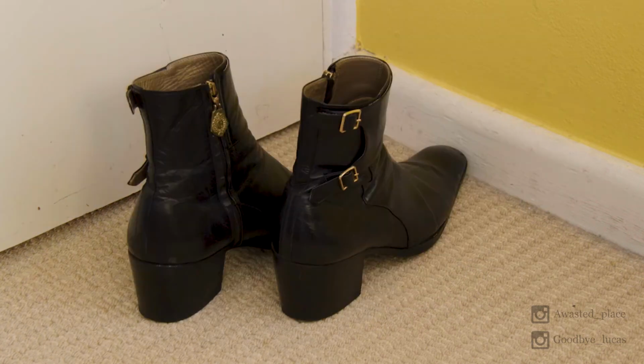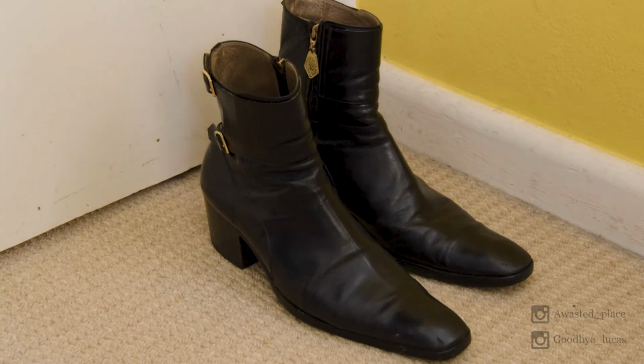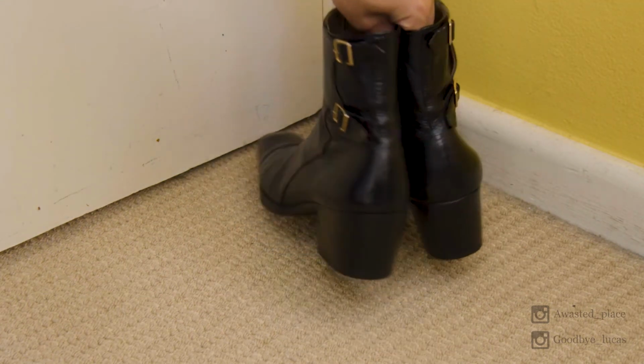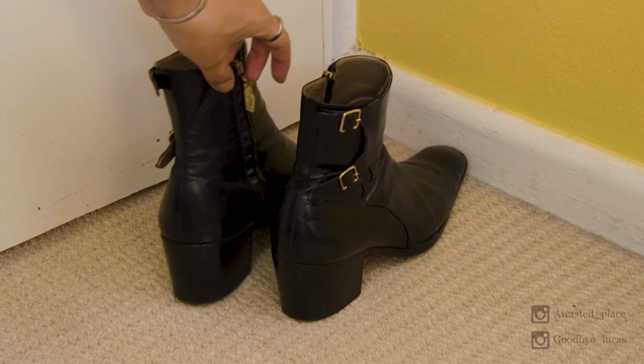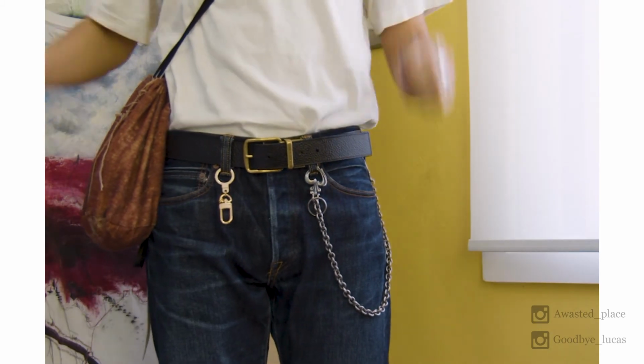I originally found the brand by looking through a store in Osaka, but they were brand new and way out of my price range. So when I got back, I just looked online for a second-hand pair at a cheaper price. And these just magically popped up at an incredible price, so I ended up copping those. But yeah, moving on to accessories now.